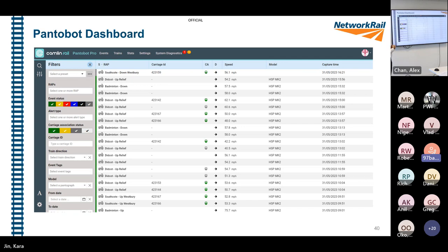You've then got the event status here, which matches up with these colors here on the left. So green is okay, no issues. The yellow-orange is a warning. Red is an alarm. And then blue, black, and grey are unrecognised, unread, unprocessed events. You also have carriage association. That's one of the things that the Pantabot system does as well. It takes a picture of the carriage ID of the train. So you can also here type in a specific carriage ID and then look at a history of a train over the last few months or something if you want to.